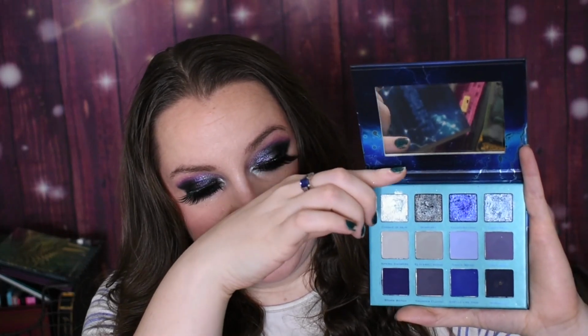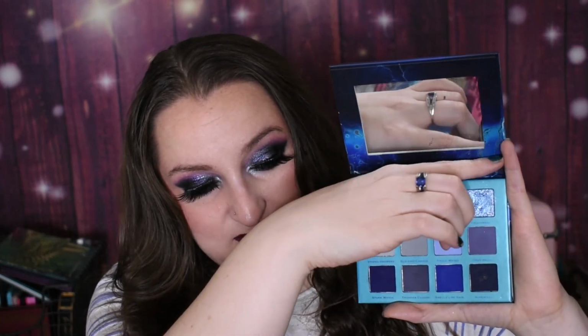Coming in at number 4 is the Colourpop Thunder palette, which I recently did a video on, and I just had to include it because, check that out, you guys. You can see the clouds going into the lightning. That is just super cool. I love the lenticular image there. And then the inside actually carries through some of the electric lightning bolts here and here. I think that is really, really pretty.